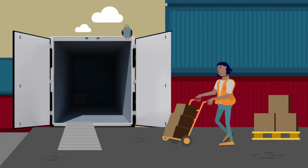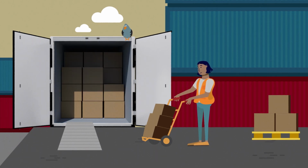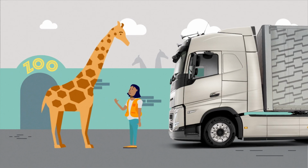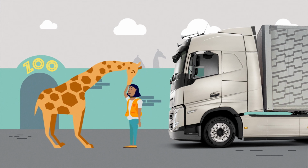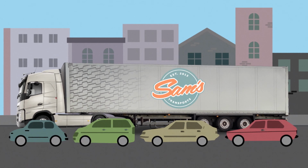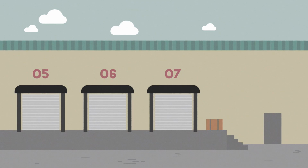The first thing I do after breakfast is pick up my cargo. Once everything has been loaded into the trailer, I climb up the steps into the cab. How tall do you think my truck is? This truck is 4.5 meters tall. That's about the same height as a female giraffe. The truck is also very long. When the trailer is attached, my truck is 16.5 meters long. That's like 3 or 4 cars.